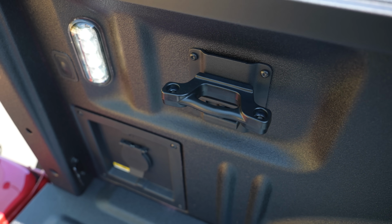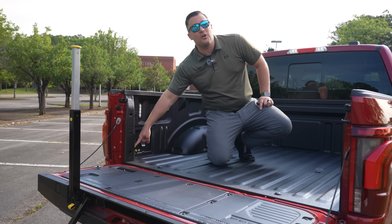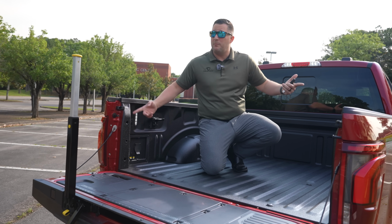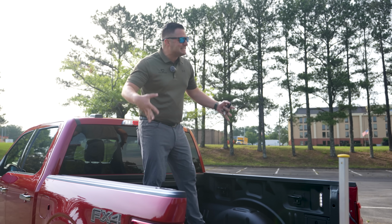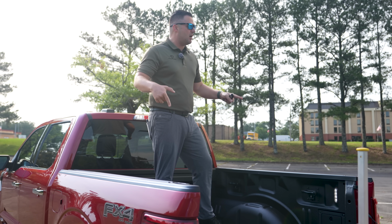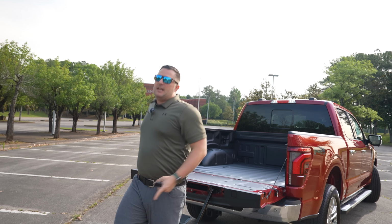The bed utility package also comes with these tie down hooks located right here. But these tie down hooks are on every single F-150. So with that being said, you've got 1, 2, 3, 4, 5, 6, 7, 8. You've got 8 tie down points in the bed of this truck. And that's not counting the actual tailgate itself. So take a look at this.